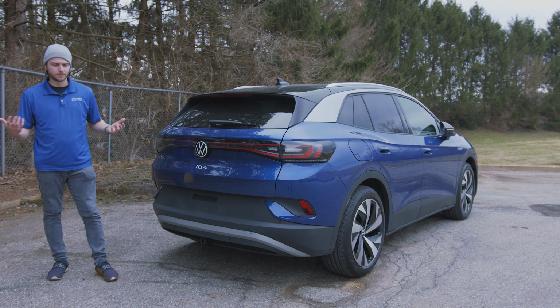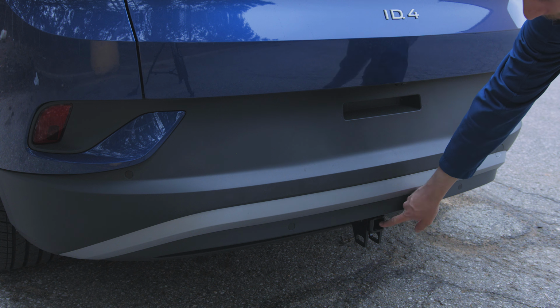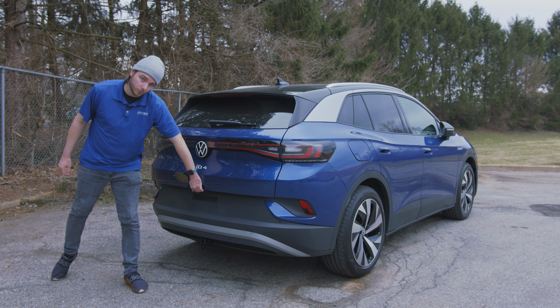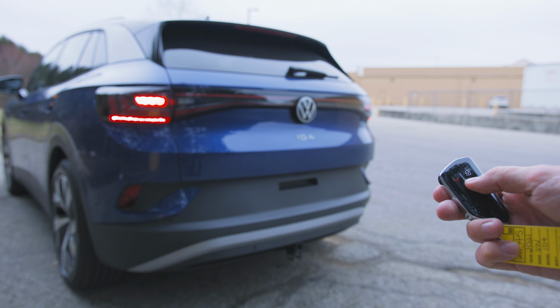Some people like the look, some people won't. And then you have these parking sensors dotted around, and you actually have a towing hitch down at the bottom as well, which is awesome. You do have decent towing capacity with the ID.4 here. Now, there's a button up underneath with your rear camera. It also has a sprayer on it, so you can clean your rear camera off. Easy open and easy close liftgate.